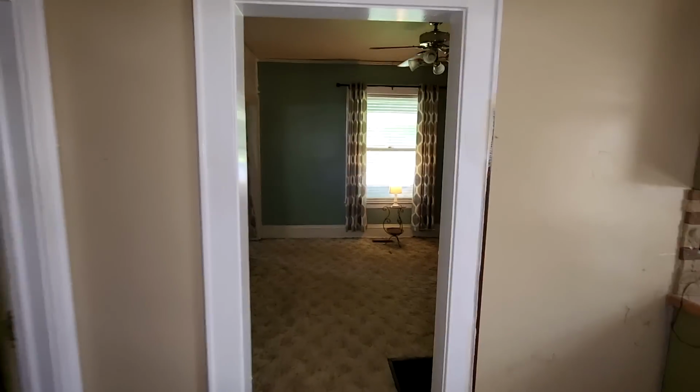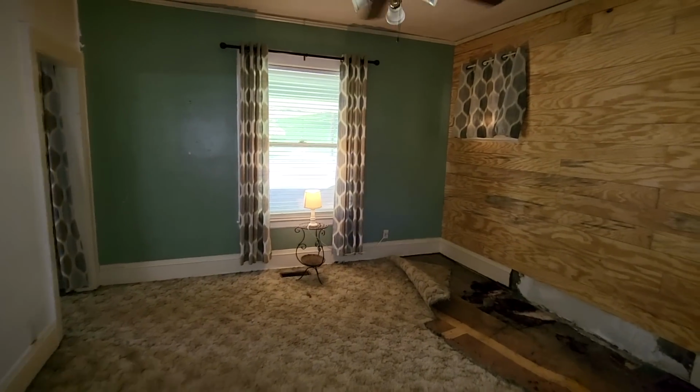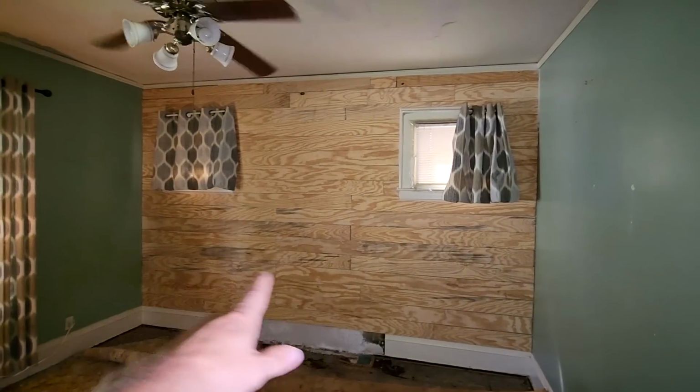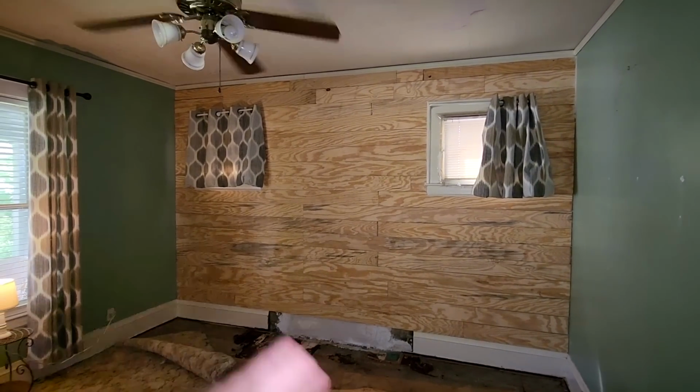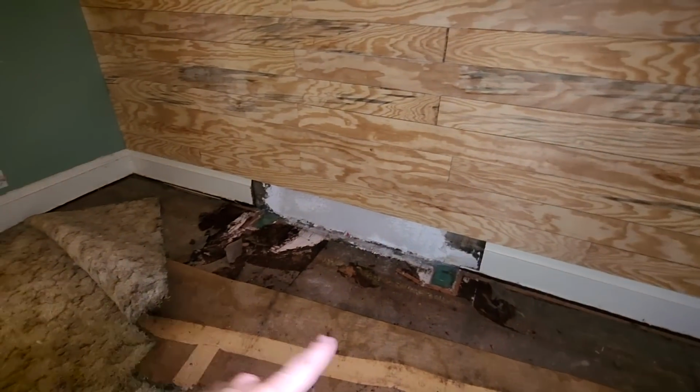And now we're back around to the front again to another living area, I guess you would call it. And it looks like that wall is done on purpose like that with the exposed wood, just as an accent wall. We pulled the carpet back here to kind of inspect the foundation. At least my partner did.